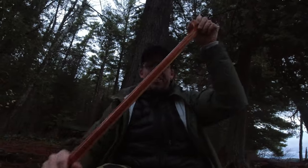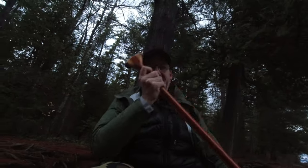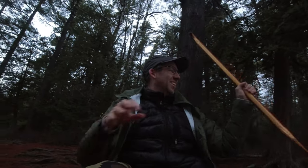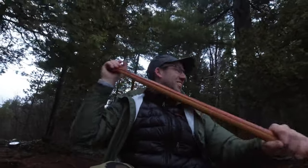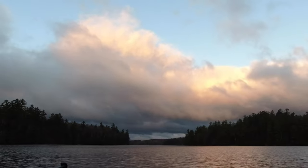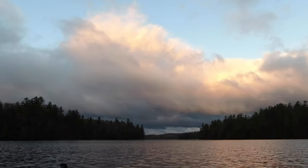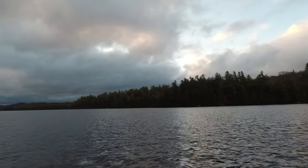Alright, we're in the boat. We're just leaving the campsite. We're just trying to get Logan's decrepit ass in the boat. We're not used to this tandem boat crap. We'll see how it is to fish. There's a loon that was playing for us all night. He's chilling out here fishing too. Yeah, eagle flying.